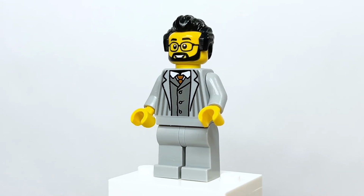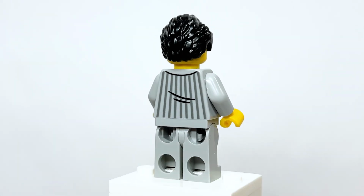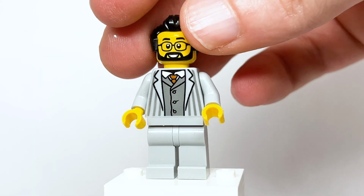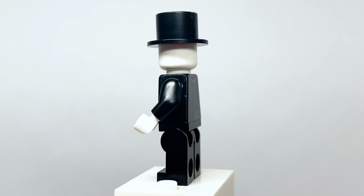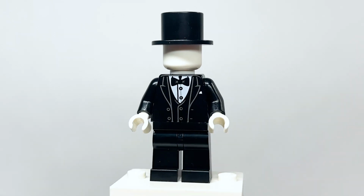Would have been nice to have some leg printing there if they made that to go with the suit, but that's fine. You can see the back there, very detailed. The hair, I think, looks pretty good, and you've got this smile here on one side and nothing on the other side. And of course, the mannequin counts as a minifigure too. There's just nothing really too interesting or exciting going on with this either.